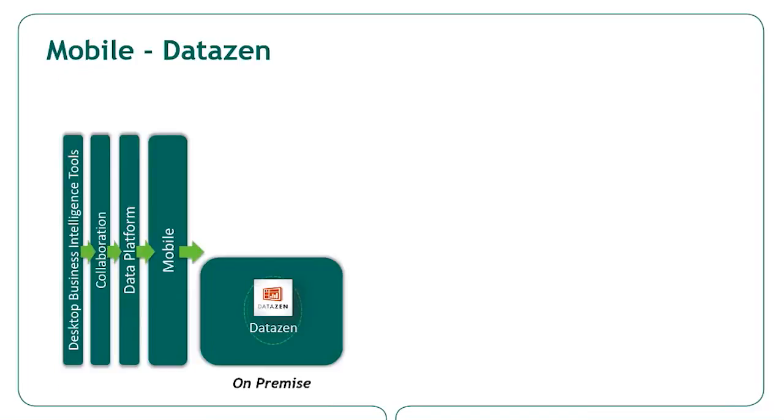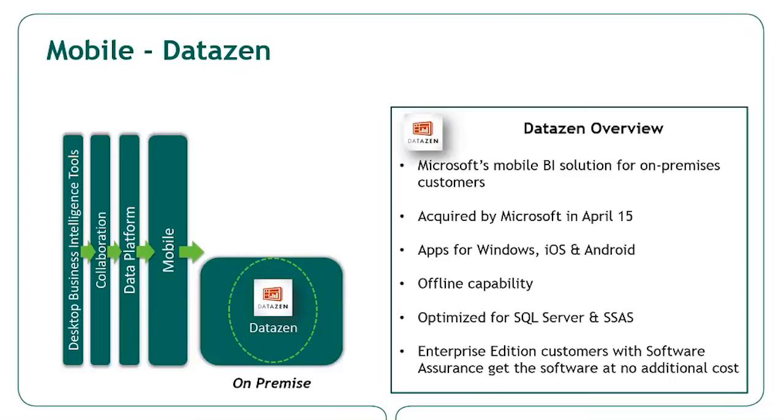Moving on to mobile. Datazen was acquired by Microsoft in April 2015. It is a tool that enables you to create and publish interactive data visualization. It is very focused on KPI analysis and allows drill through from KPI to reports. There are apps available for Windows, Android, and iOS.